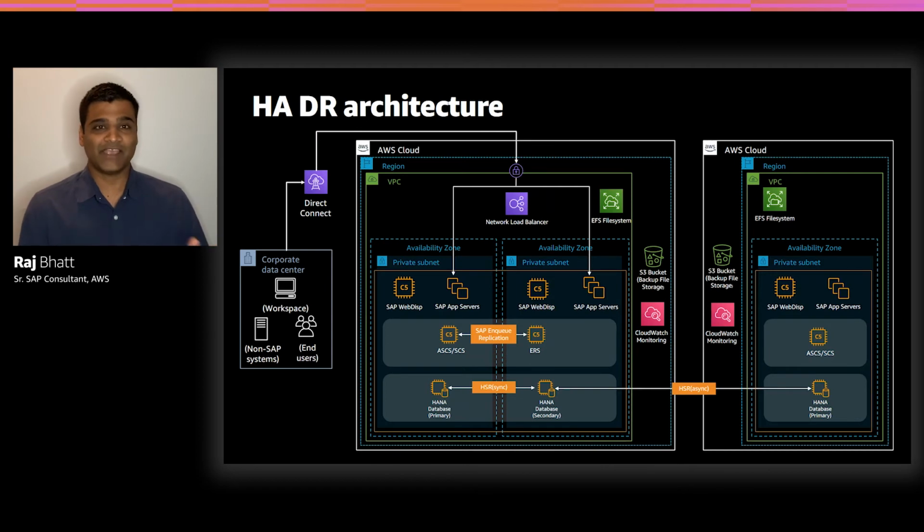To connect this SAP application outside of this VPC, BMS is leveraging a network load balancer. Whenever any application, whether it's SAP or non-SAP, wants to connect to this highly available SAP instance outside of the VPC, the network load balancer will identify where the primary system is running, whether it's the ASCS primary or a primary database.